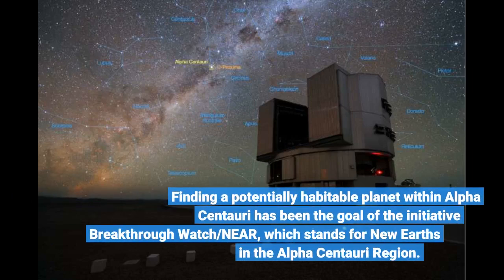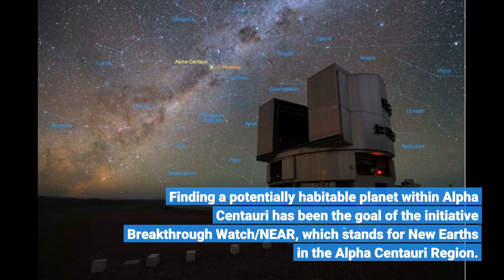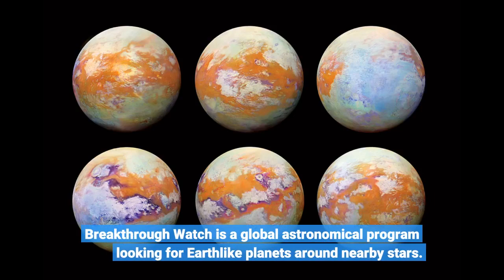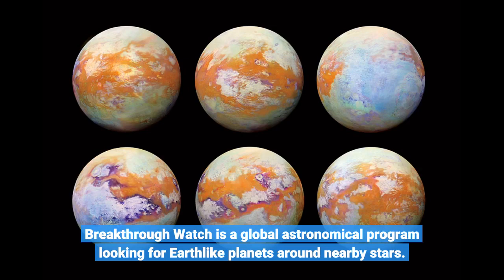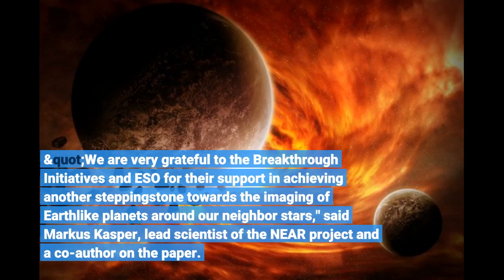Finding a potentially habitable planet within Alpha Centauri has been the goal of the initiative Breakthrough Watch NEAR, which stands for New Earths in the Alpha Centauri region. Breakthrough Watch is a global astronomical program looking for Earth-like planets around nearby stars. We are very grateful to the Breakthrough Initiatives and ESO for their support in achieving another steppingstone towards the imaging of Earth-like planets around our neighbor stars, said Marcus Casper, lead scientist of the NEAR project and a co-author on the paper.